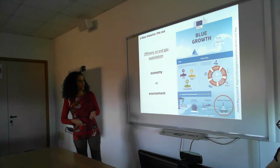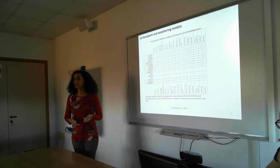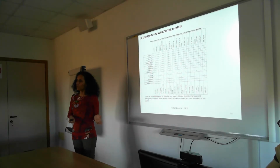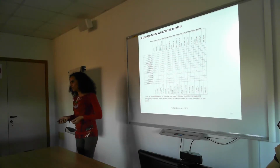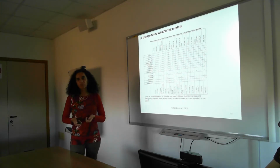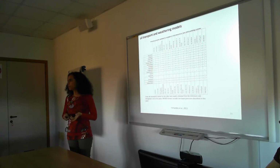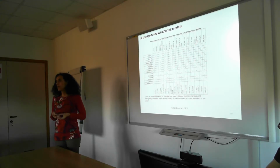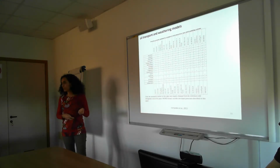And one of the activities that we recently performed is oil spill modeling. This work was developed on one side for the WWF and on the other side for the Ministry of Economic Development. So this is a clear example of how scientific information and knowledge can support the environmental perspective and objectives, and also the economic development that should be framed by the sustainable use of the resources.